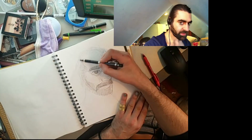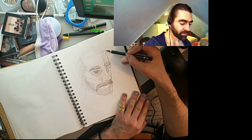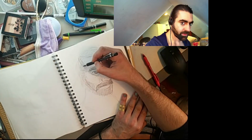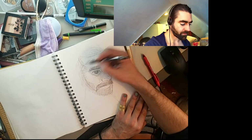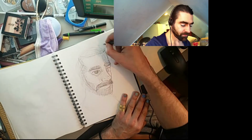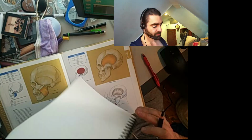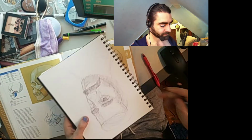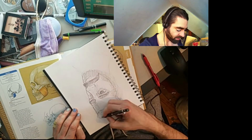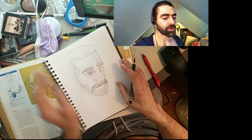So, what is going on with my hair though? What if I were to flip it upside down? That's my chin. The hair should be going, huh, I had it pretty much right. Still looks weird though.